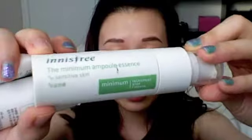But yeah, the packaging looks like this. And it says for sensitive skin. I don't really have sensitive skin, I think. But this stuff is amazing. Amazing! So definitely check it out.